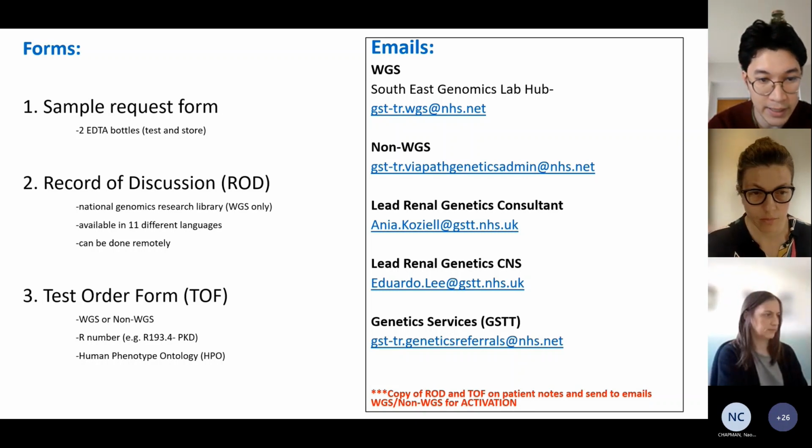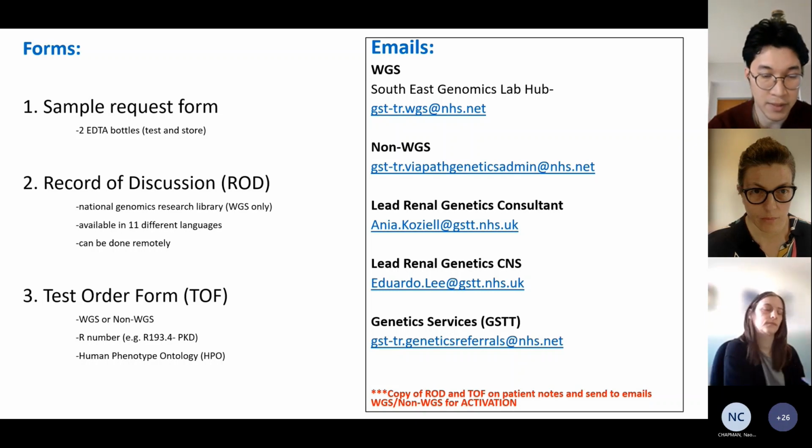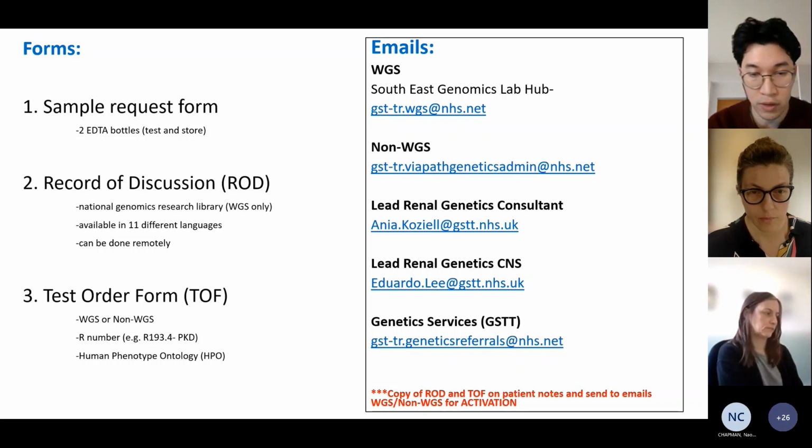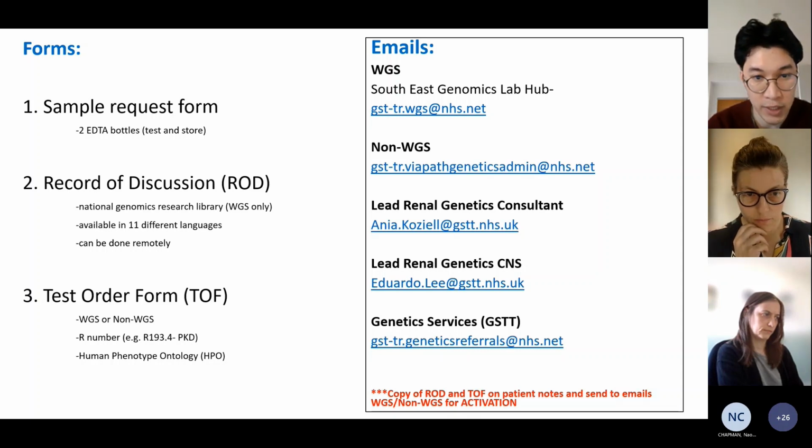So it's basically a link and a short cheat sheet on the form, which means you would need to indicate the clinical manifestations that the patient has, so it's either renal or extrarenal. For example, multiple cysts, hypertension, and so on. You would need at least one to put in the TOF form for your test to be activated, but I would encourage you to put in as much as you can so that this would help the interpretation and analysis with the genetic scientists.